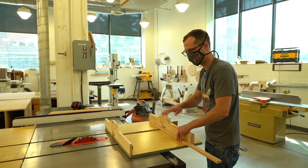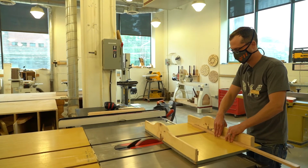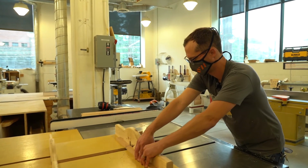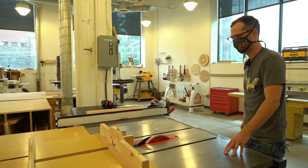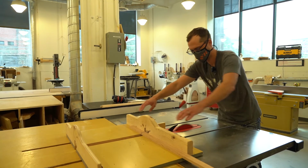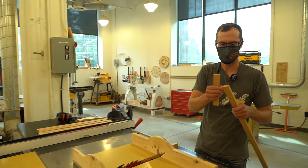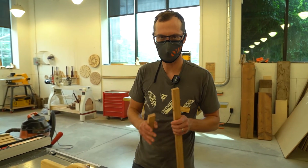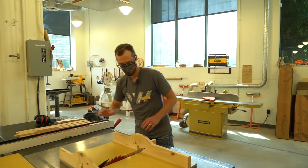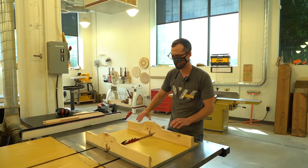Start with the sled clear of the blade. Now you have a safe crosscut on the table saw. If you want to learn more about the crosscut sled, you can ask one of our techs when you're in. That concludes the table saw section, and now we're going to move on to the compound miter saw.